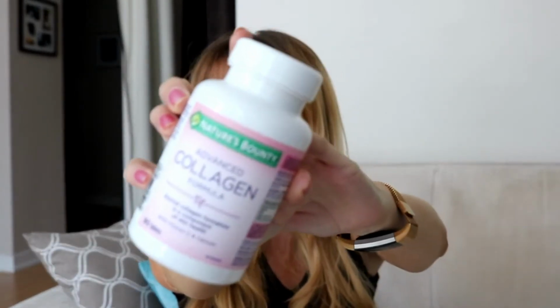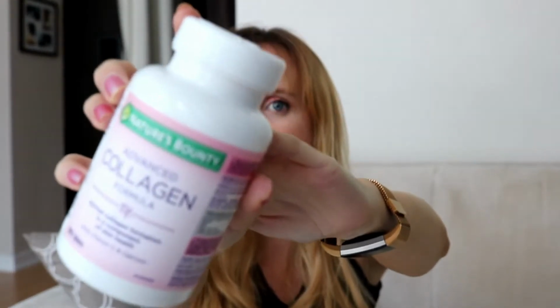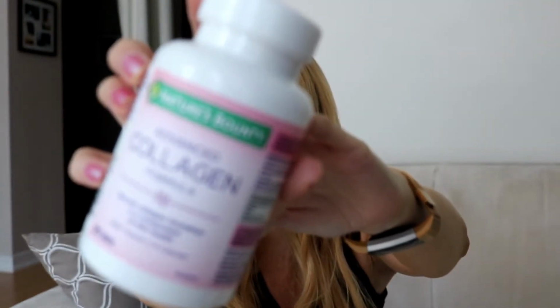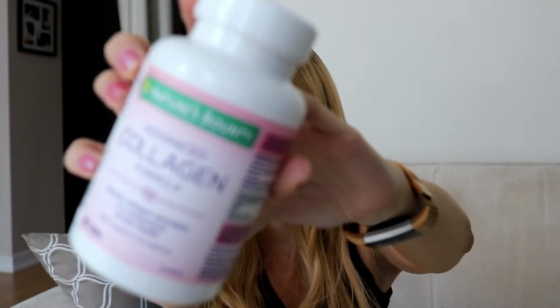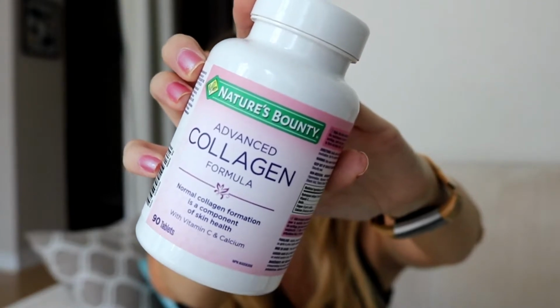Okay, let's get into a couple of odd items. I finished these advanced collagen formula pills from Nature's Bounty, and the only reason why I bought this particular one, it doesn't want to focus at all. There we go. The reason why I bought this particular one was because it was on sale. That's really the only reason. I am not going to repurchase these. I didn't really notice anything.